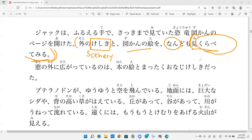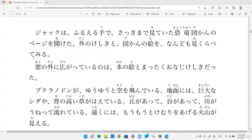Do you know what mikurabe means? It means to compare. So mikuraberu means to compare with your eyes. So he compares with his eyes countless times. You're correct. The picture from the picture book, which was the scenery of the soto. What's soto? Outside. Exactly. Perfect. And Archie, you'll be getting this one.